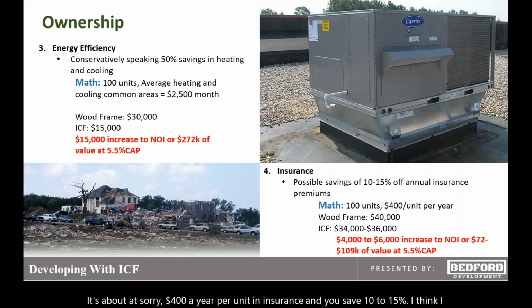The other element to insurance that's not on here, but it is an upfront cost, is builder's risk insurance. We've seen builder's risk insurance in recent years skyrocket, and a lot of that is things in our environment, fires, arson. So by building out of concrete, you're able to actually reduce the builder's risk insurance. I've heard all over the board, but I've heard anywhere from 60 to 75% on builder's risk policies nowadays.